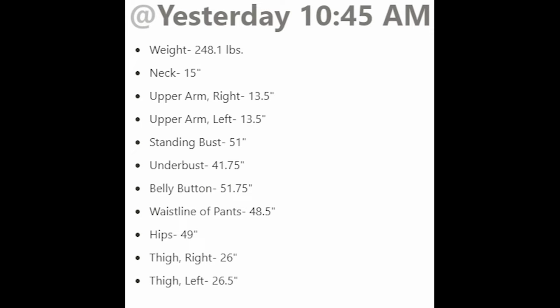My neck measured 15 inches. Both arms measured 13.5 inches. My standing bust was 51 inches. My under bust was 41.75 inches. My waist at my belly button was 51.75 inches. The waistline of my pants was 48.5 inches. My hips measured 49 inches.